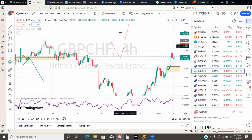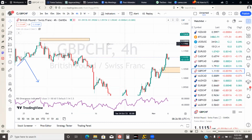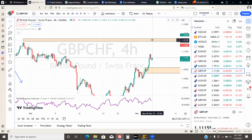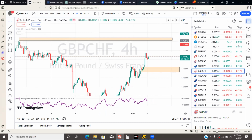So if I'm expecting that on GBP CHF, then where should I take my profit? I would like to take my profit at this region, which is the price of 1.1212. That's where I'm expecting the market to get to on GBP CHF. Let's go straight to the next pair.